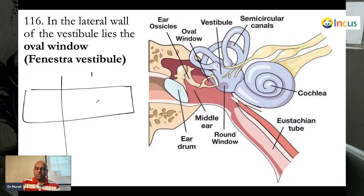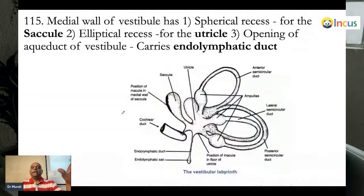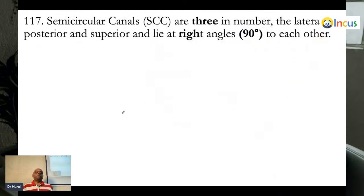So in this box, what do you have? We are talking about the vestibule here, and the middle ear here. Today I forgot my pen. Then you have the oval window here, and the middle ear is connected to this vestibule, is what you need to remember. All right. Suppose this is the vestibule, then along the medial wall of the vestibule, you have these three structures: saccule, utricle, and endolymphatic duct. These three are the structures along the medial wall of the vestibule.